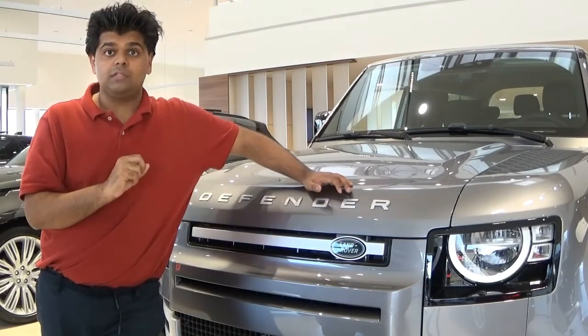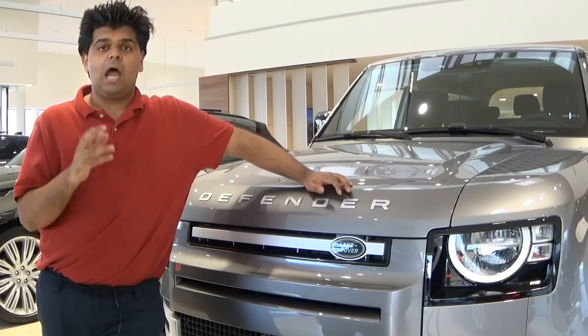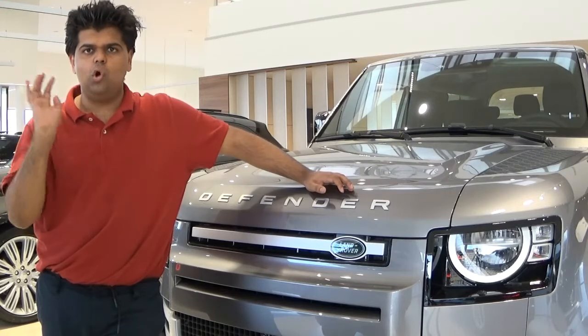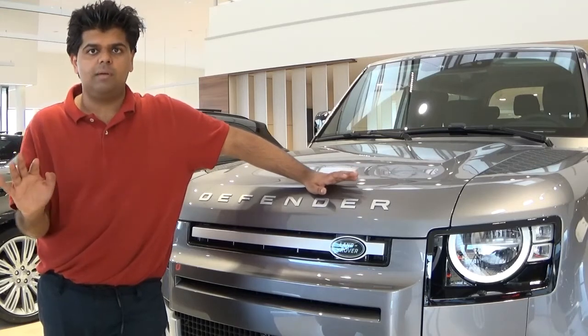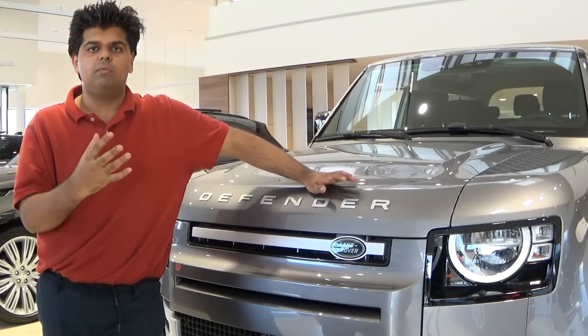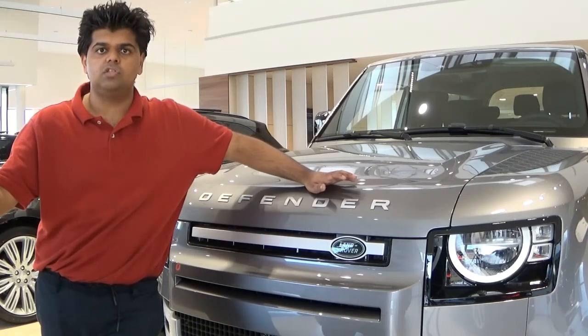I kid you not, sometimes having a 4x4 is very useful in the winter. I remember one time it was very cold outside. There was snow everywhere. Going up the hill was no chance. If you don't have a 4x4 transmission, you cannot climb up that hill. I saw many cars which were two-wheel drives, whether front-wheel drives or rear-wheel drives, and they had no chance of climbing up that snowy hill.